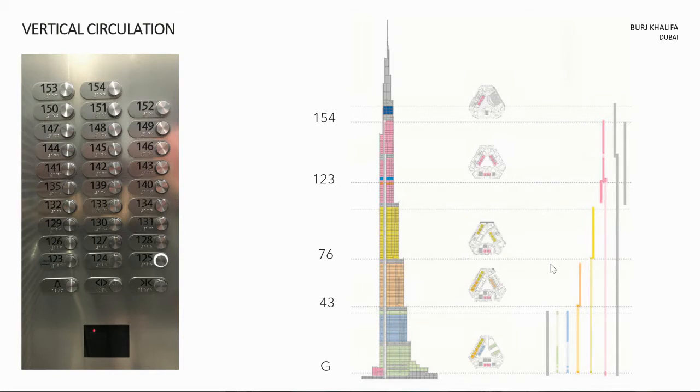Another more recent advancement in lift technology is destination control. Swiping a card on entry to the building signals to the lift to immediately be dispatched to your pre-programmed chosen destination.